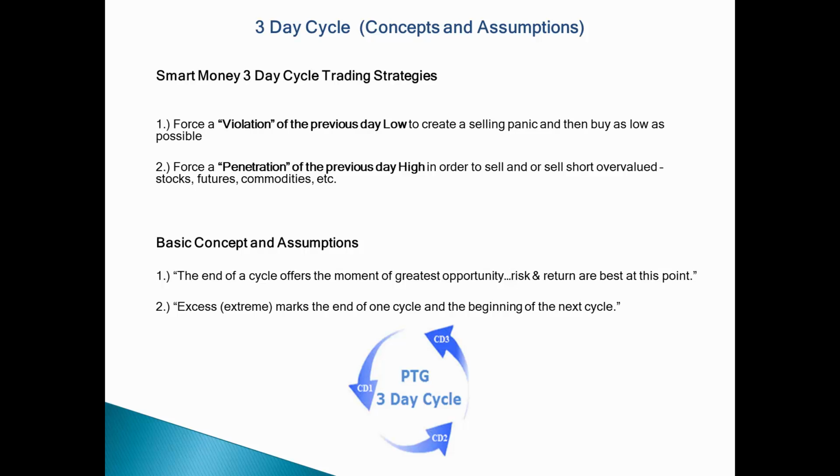So on the opposite side, these big institutions try to force what's called a penetration of the previous day's high, simply to get the shorts to pay up so they can unload the positions that they purchased at the low part of the cycle at higher levels. So it's the old pump and dump type of action. And once they feel as though the market has reached an extreme level, those employing this 3-day cycle pattern start reversing their positions and laying out shorts at the higher levels in order for the next cycle decline.